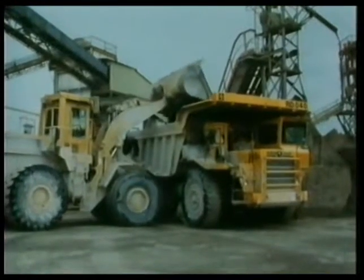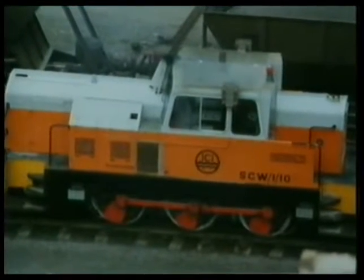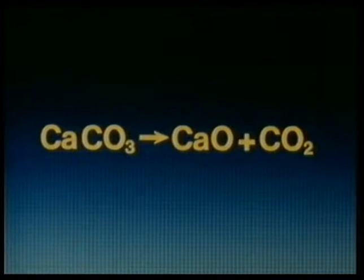Some limestone leaves the quarry by rail to go to another ICI plant where it's used to make sodium carbonate, needed in making glass. But some of it is converted to another chemical here at Tunstead. If you heat calcium carbonate, it decomposes to produce calcium oxide, quicklime, and carbon dioxide gas.